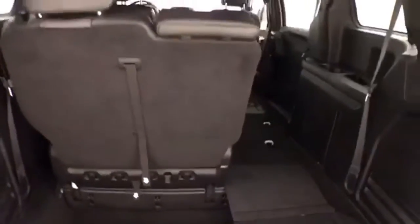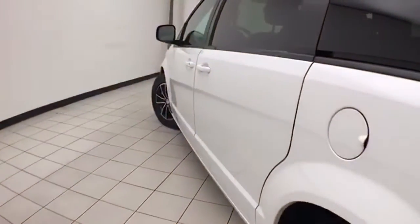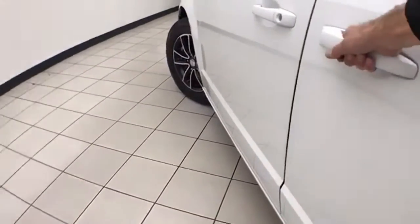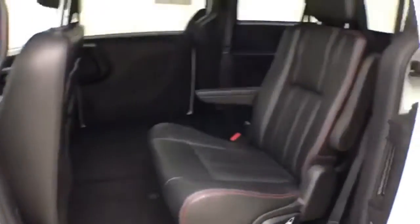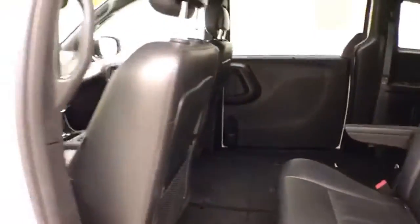You can, of course, fold them in any combination, giving you a lot of flexibility for cargo and passengers. And very clean, no dents or dings in the body. Power sliding doors operate off the key fob or a simple pull of the handle. High back bucket seats in the middle row recline, slide forward and back. Have hooks in the seats for the LATCH system to keep child seats completely secure.